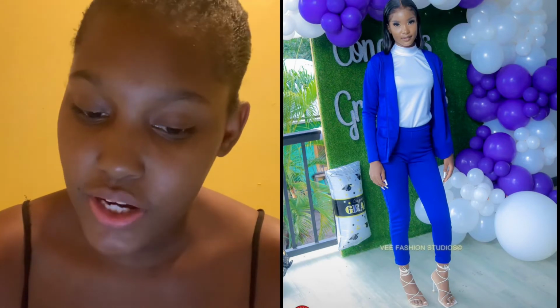Next I have Tori. 100. She killed this. She killed the look. It's a graduation look, but she killed it. The white shirt and the jacket and the pants with the heels. I like it. I like the heels. The background is cute. I love it. This look is our look.